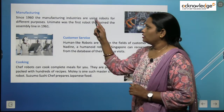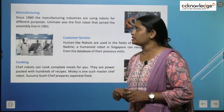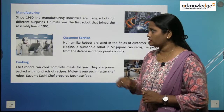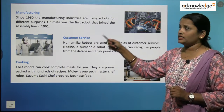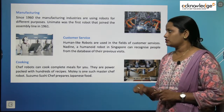Next, robots are used in the manufacturing industry. Since 1960, manufacturing industries have been using robots for different purposes. Unimate was the first robot that joined the assembly line in 1961. This is a picture of the robot Unimate.